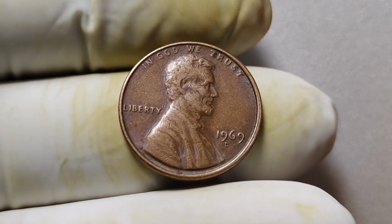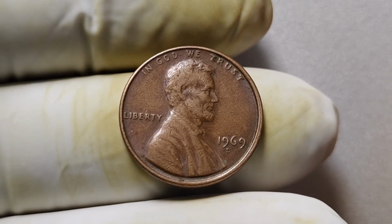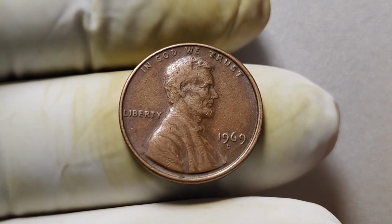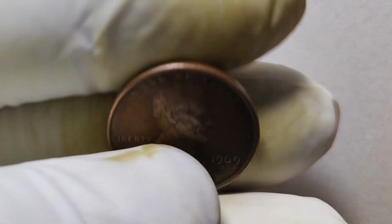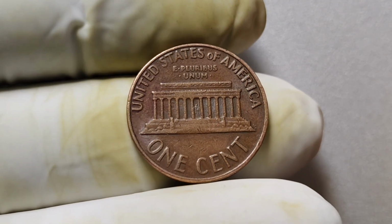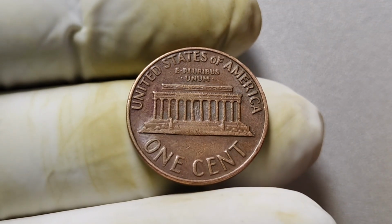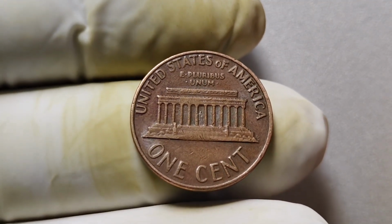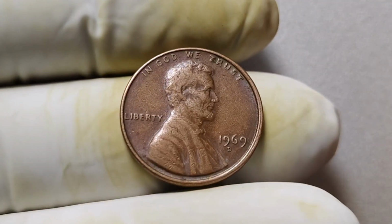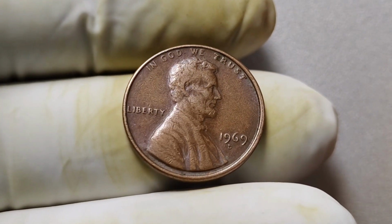Let's talk money. In recent years, a pristine 1969 D Lincoln penny with a dramatic error has sold for up to $1 million. Yeah, million with an M. The coin market is like the stock market for tiny metal discs. Values can swing depending on demand, condition, and how many of a specific error are out there. Right now, the 1969 D penny with clear doubling and minty freshness is sitting at the $1 million mark in terms of top-end market value.